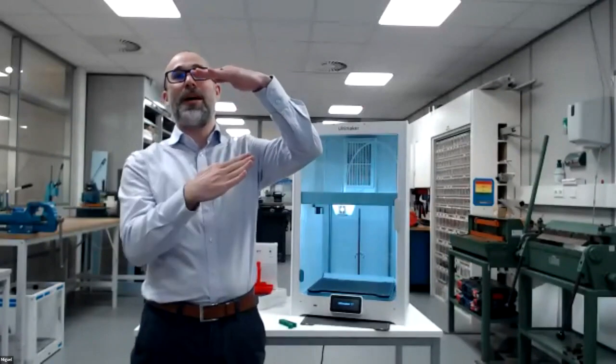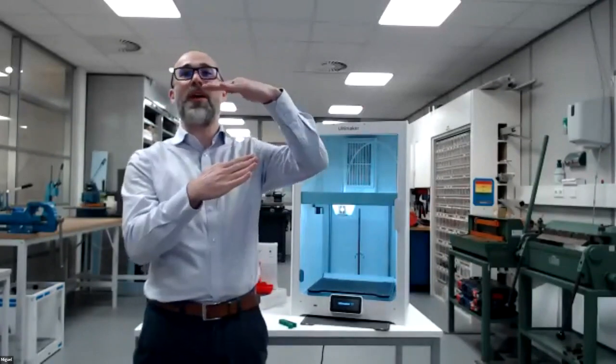That is a subtle change, but it is a change. And if you have the measuring equipment that we have here, you would have noticed in the past that the top layer and the bottom layer of a print on an S5, on the very tiny scale, aren't parallel. They're perfectly parallel on an S7.